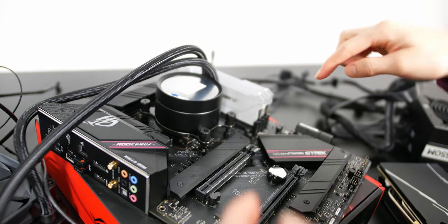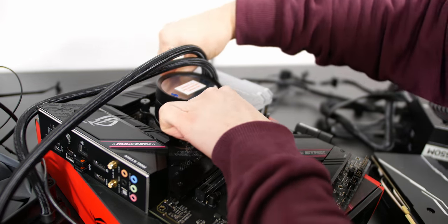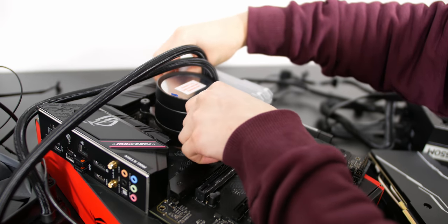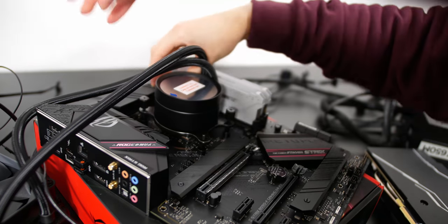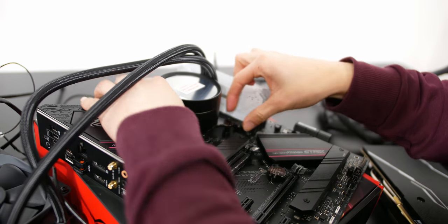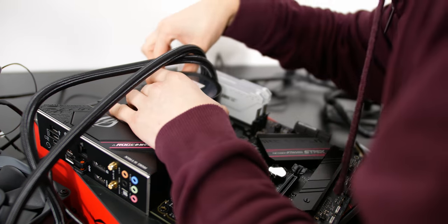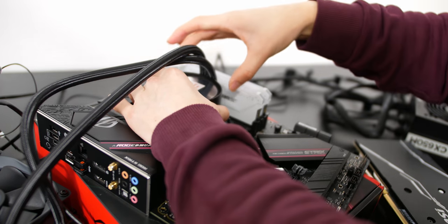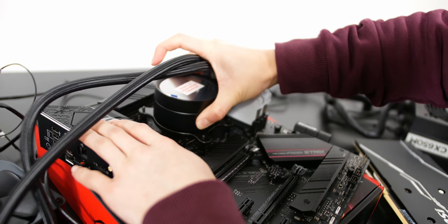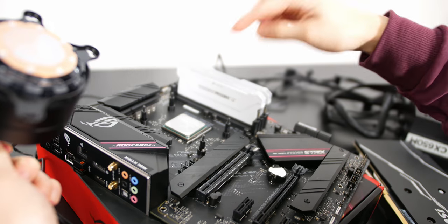Since we're installing it inside the case, we can leave the SSD as well as RAM and CPU on. We just have to disconnect the CPU cooler, so just unscrew these thumb nuts. Opposite corners should be fairly easy to take out. Okay, got that out. And also keep in mind for Ryzen CPUs, you want to twist to break the seal with the thermal paste before actually lifting. So make sure to twist to break up the seal between the thermal paste and then lift off. And there we go.